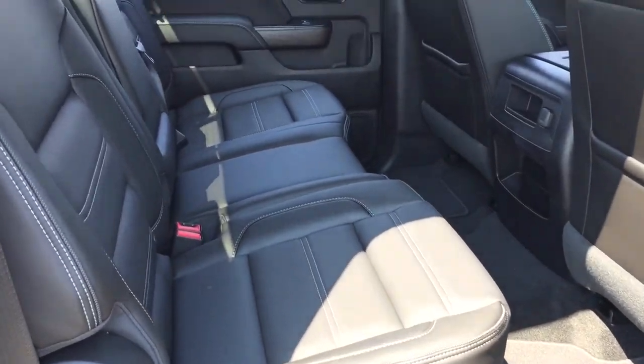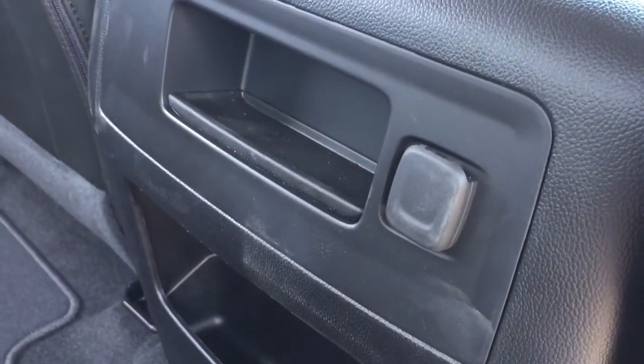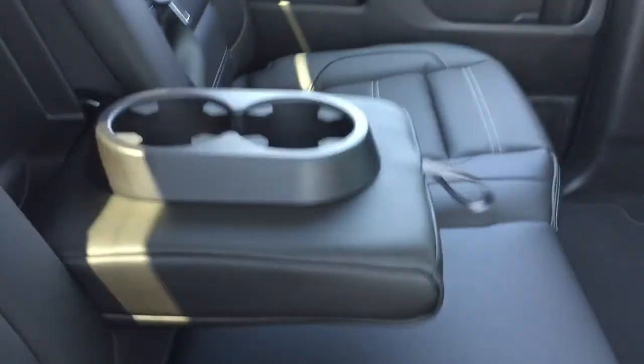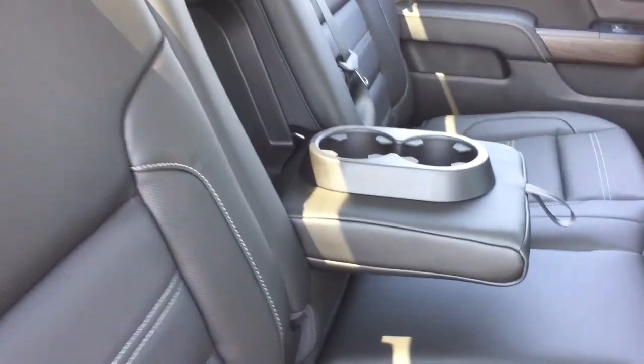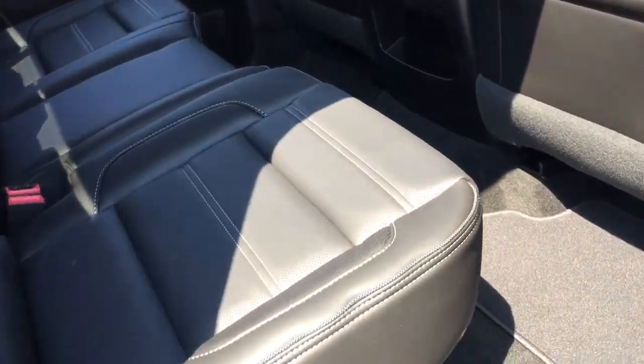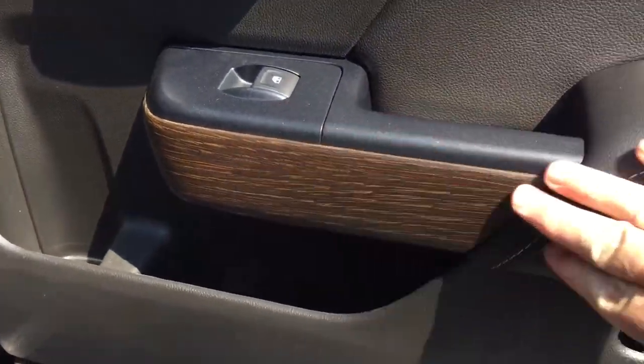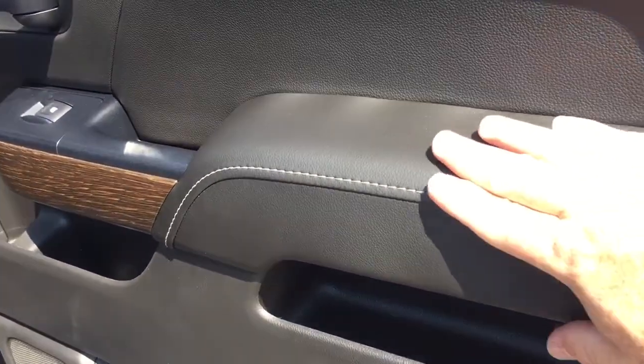Taking a look into the back, lots of leg room here in the crew cab. The all leather upholstery continuing. You got 12 volt power there for your passengers to plug into. And the fold down armrests with the cup holders in it. Nice deep tinted glass throughout. And a split bench seat, so if you need a bit more storage space, very easily done. Both sides of that 60-40 will do the same thing. Just put one hand there, lift it up and down with ease. Power windows, wood grain once again, and the nice soft touch material with that great stitching.